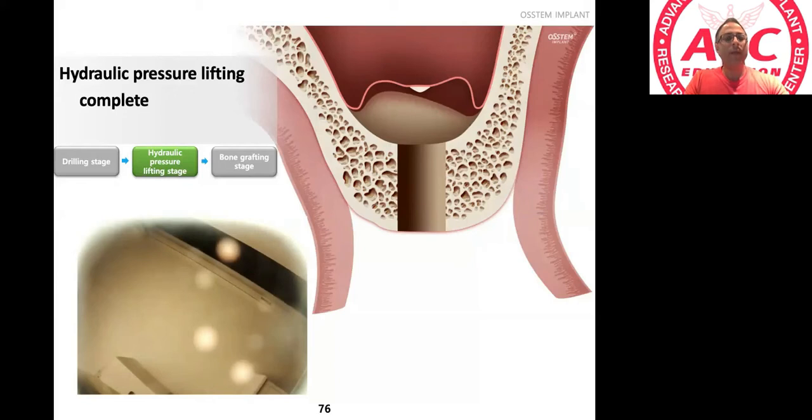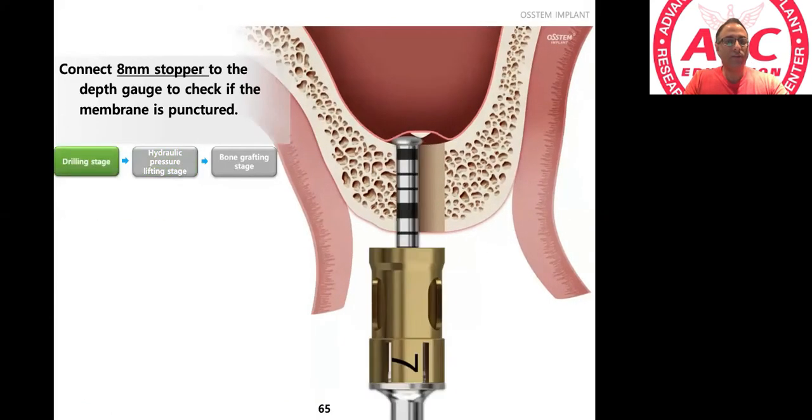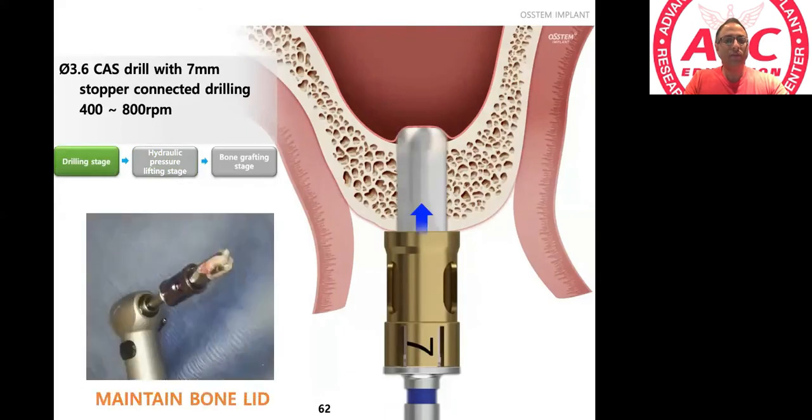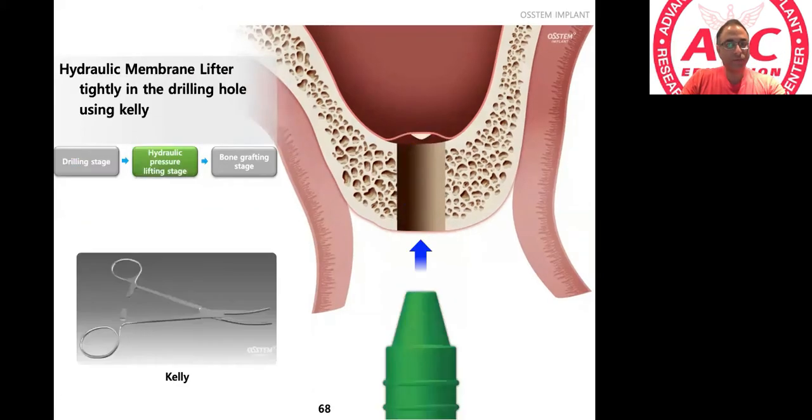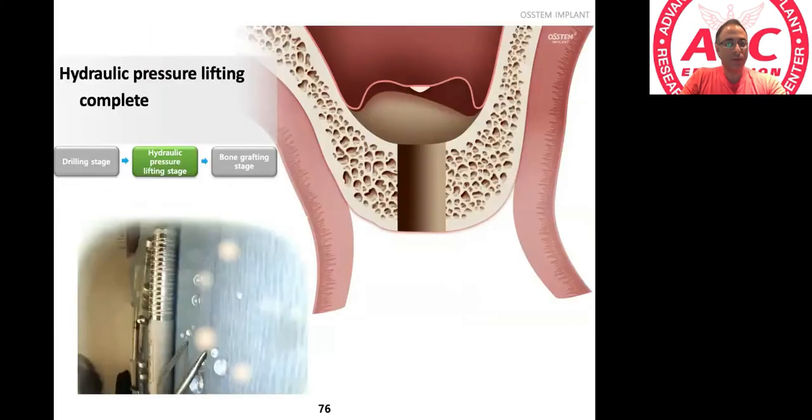But one of the errors that many people make with this kit, and I'll take you back to the drilling, is that when they're using this drill, they're not going perpendicular to the ridge, okay? So they're coming at an angle, and what's happening is the tip of the drill is hitting the membrane, and that's where you can have a risk of perforation as well. So it's very important to keep your drills nice and straight while you're going through the osteotomy, okay?